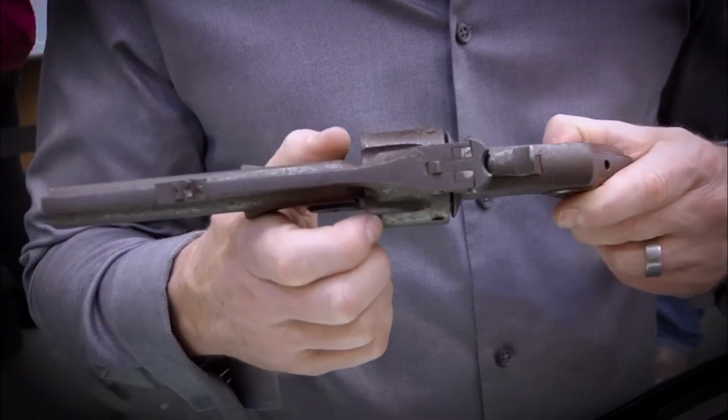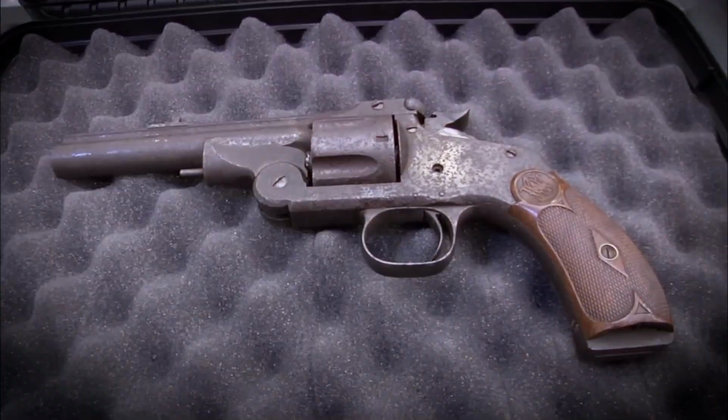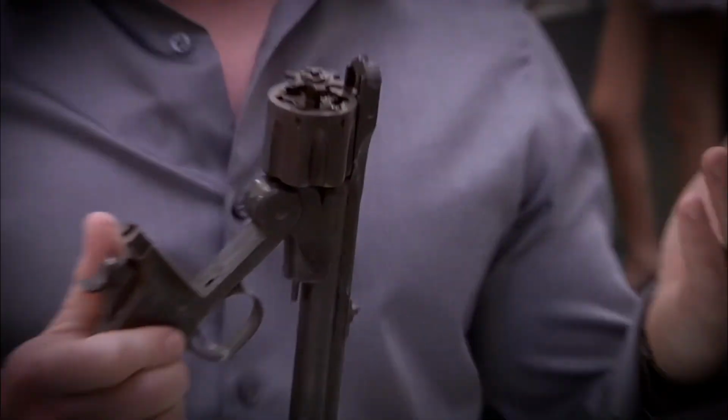Where'd you get it? I actually bought it at a yard sale. I do this for a living, and I never find things like this at a yard sale. That's amazing. This gun was made between 1880 and 1890. But as Craig inspects the gun closer, the hope starts to fade. The condition is rough. It's missing too much. Yes, the rubber grips are original and rare, but that's about all it has going for it.